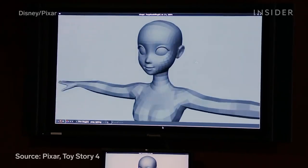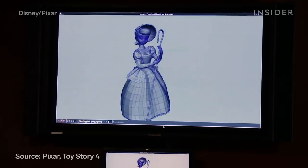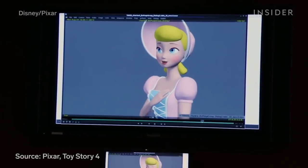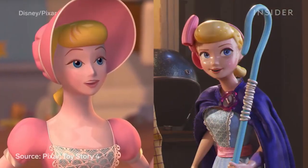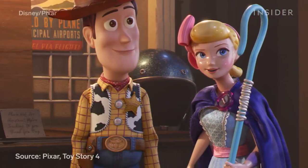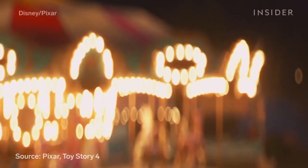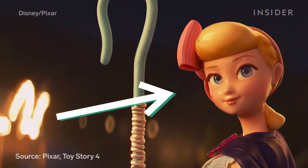And years of perfecting shiny surfaces allowed animators to really bring out Bo Peep's porcelain skin, making her look like a much more convincing doll. Much of this had to do with how the character was lit. The team found that only circular lights with no sharp edges would reflect well on porcelain.